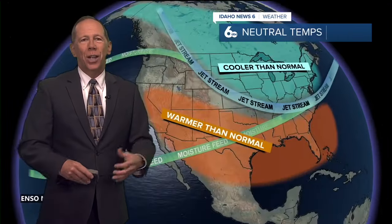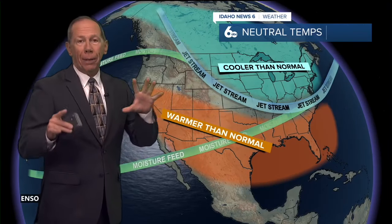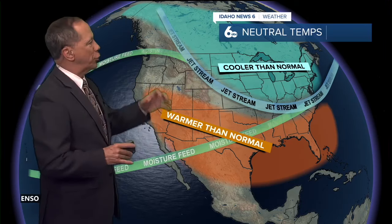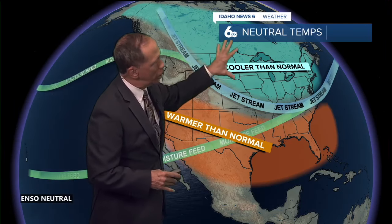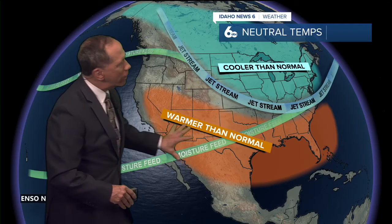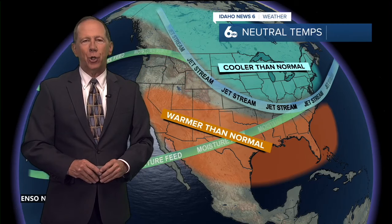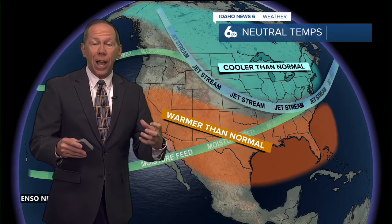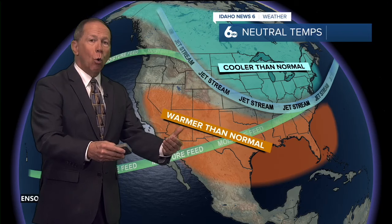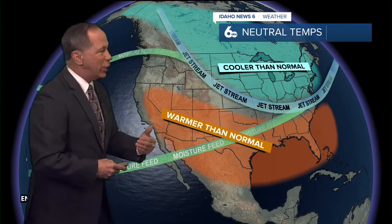So what does it do as far as the weather pattern itself? Well, let's take a look at what a neutral pattern would look like as far as temperatures go. Jet stream going to the north, the most cool air would slide into the northern northeast part of the country, and then generally warmer than normal to the south, Idaho being right around normal here with no real signature. But watch the difference when we change that water and we take that cooler water and bring it into the eastern portions of the Pacific, warmer water to the west, it shifts the temperature pattern.